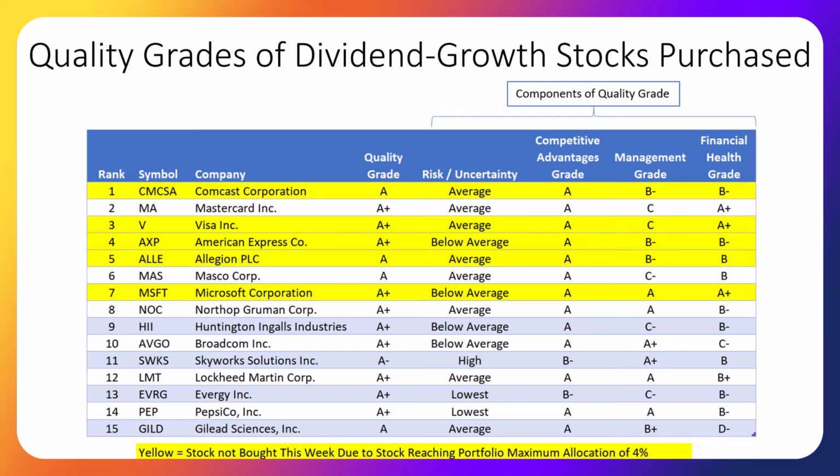If you're looking for lower risk stocks, I would suggest looking at Evergy and Pepsi first, followed by American Express, Microsoft, Huntington Ingalls, and Broadcom. Remember that the risk rating on this slide is comparing these stocks to other stocks, not to other investments like bonds or CDs. The companies earning the highest financial health ratings for this week are MasterCard, Visa, and Microsoft.